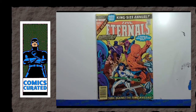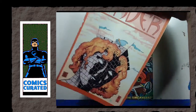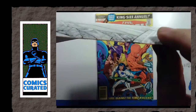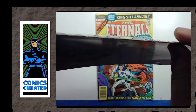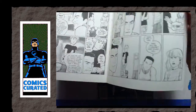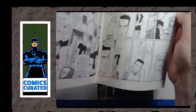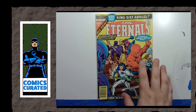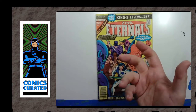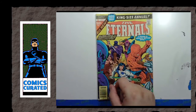This issue of Finder. This is Carla Speed McNeil's Finder, which we'll probably look at some point. You'll see the staples here. So it's stapled in half, big sheets of paper. You can see the staples there in the middle. Now, typically, the annuals were perfect bound, which is like a paperback book, right? It has sort of a rectangular spine.